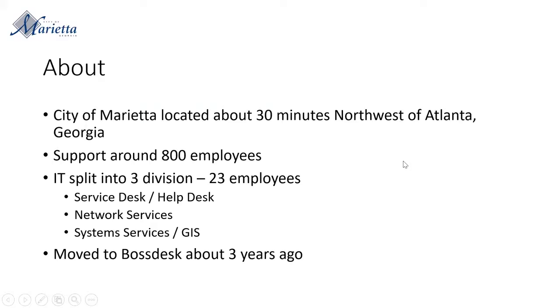Hello, I'm Kelly Hanson, and I'm the Service Desk Manager from the City of Marietta. We are located about 30 minutes northwest of Atlanta, Georgia. Our IT department supports around 800 employees, and we are split into 3 divisions with a total of 23 employees: a service desk / help desk, a network services division, and a system services / GIS department.